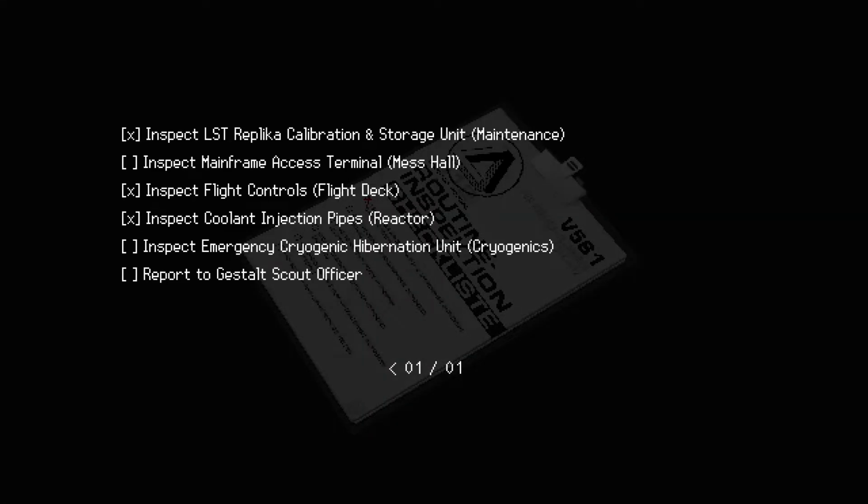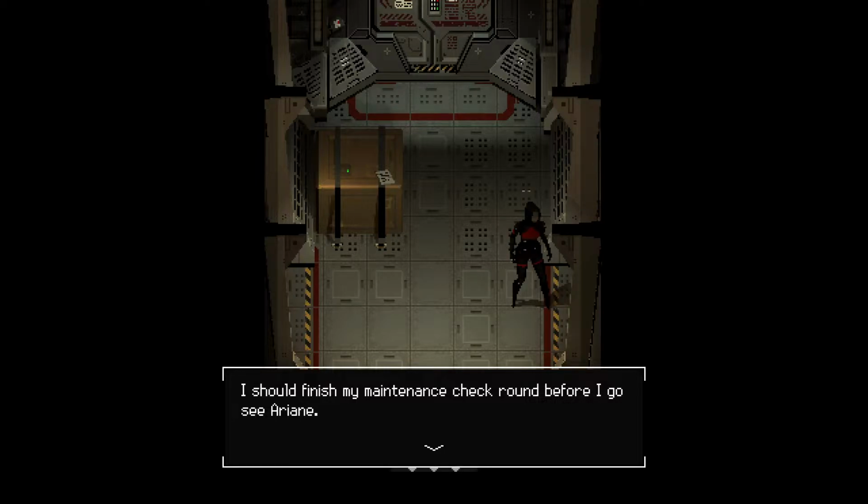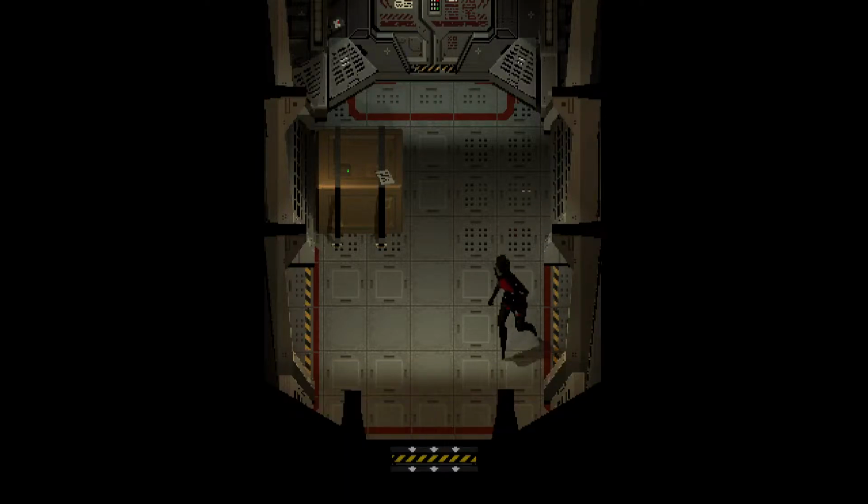Here's our manifest for what we need to do. And there'll be a new X on anything we've done. So for example, we haven't yet done the mess hall. We kind of missed that. We haven't checked out the cryogenics. And then last, we get to talk to the Gestalt Scout Officer. Until we do everything, we can't talk to her. I should finish my maintenance check round before I go see Ariane.